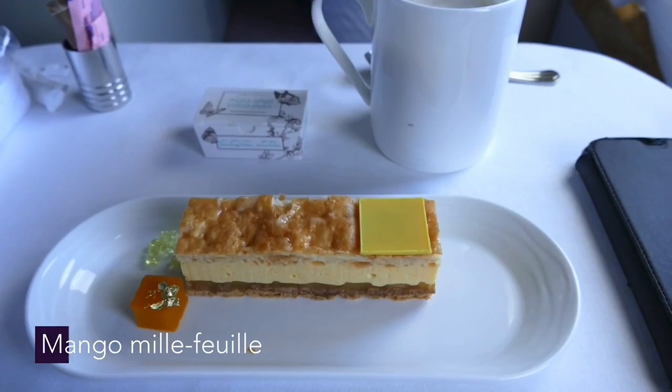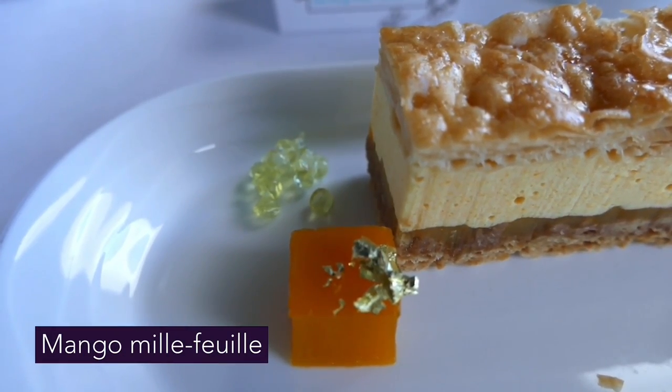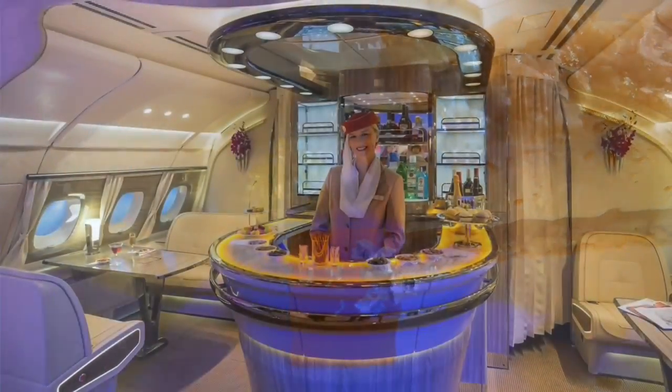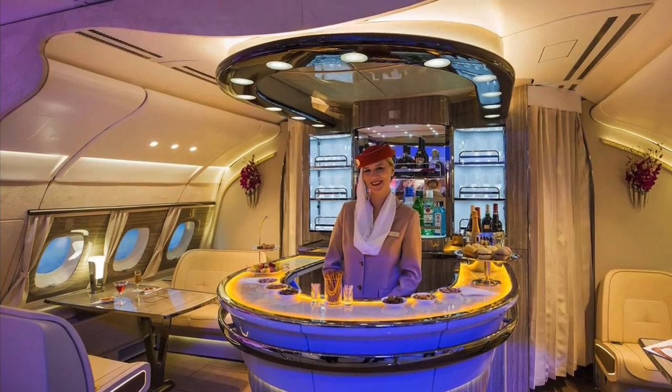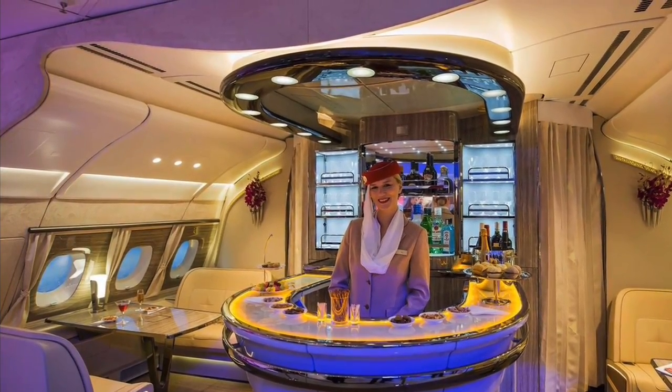Now, you probably all want to see the bar on board the A380, but I've got to tell you, it was packed and impossible to film, so have this stock photo instead. Oops. Oh, anyway, here's me getting served a Kir Royale in the bar.